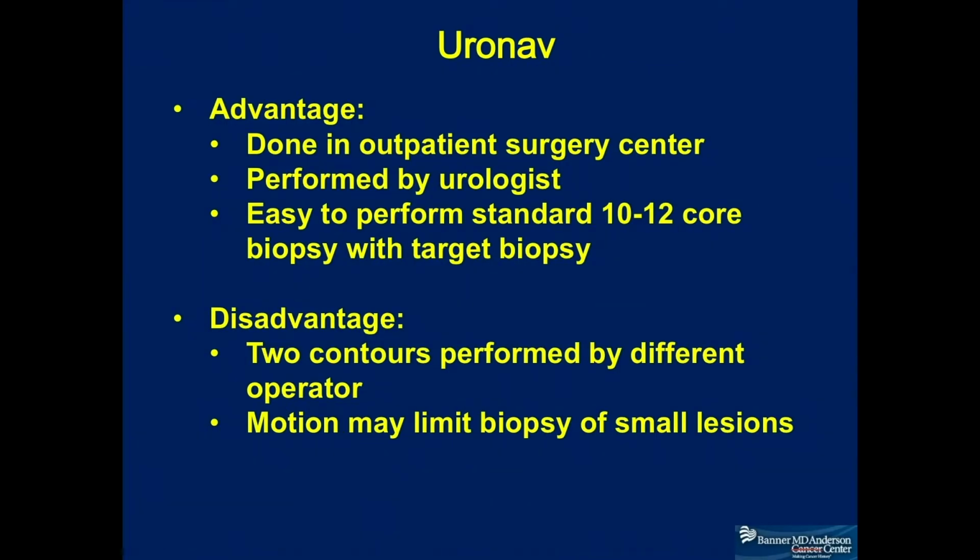Now, the advantage, as we've talked about this morning, is that this system you can actually do in your outpatient center. It's quick, it's easy to perform. On top of that, you can also obtain your regular 12-core or the systematic biopsy at the same time.